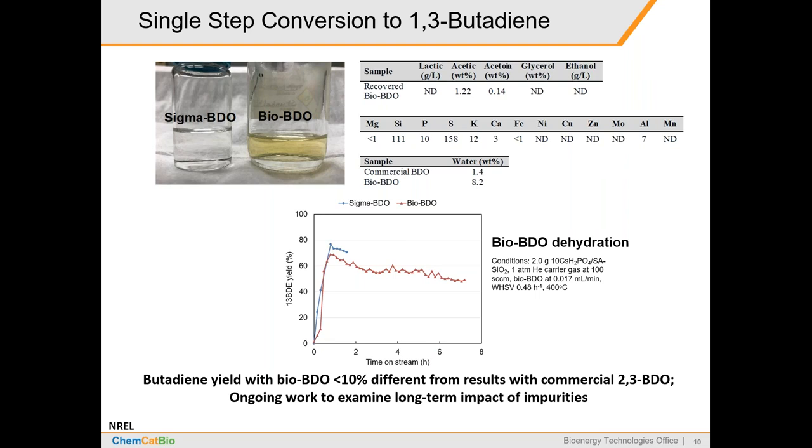Certainly, residual moisture and water content is a major process challenge, and so we're working to understand the impact of these non-target compounds and carryover products on catalyst performance and how we can use that information to inform upstream separation and fermentation teams to holistically integrate process design for developing both fuels and chemicals from renewable butanediol.